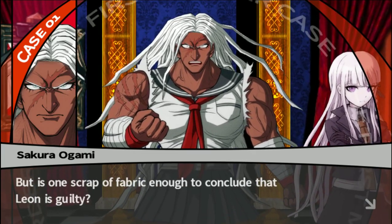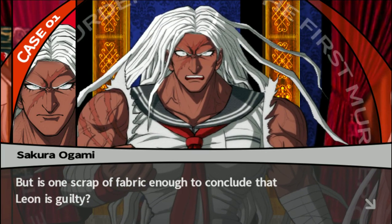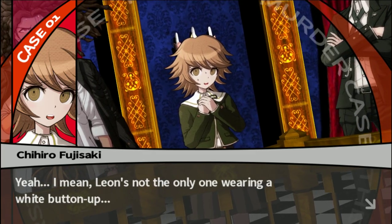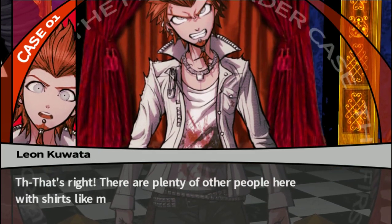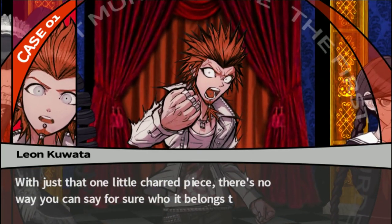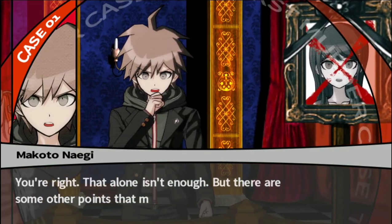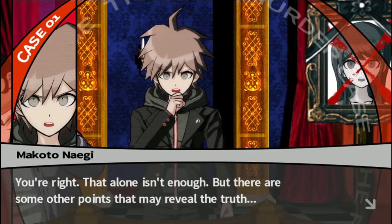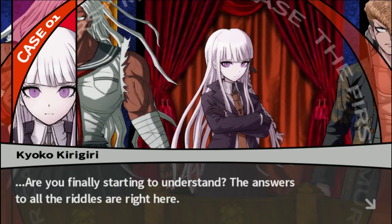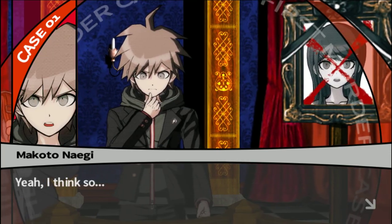But is one scrap of fabric enough to conclude that Leon is guilty? Far from it. I got a lot more. Yeah, I mean, Leon's not the only one wearing a white button-up. That's right. There are plenty of other people here with shirts like mine. With just that one little charred piece, there's no way you can say for sure who it belongs to. You're right. That alone isn't enough. But there are some other points that may reveal the truth. Are you finally starting to understand? The answers to all the riddles are right here. Yeah, I think so.